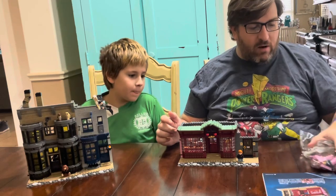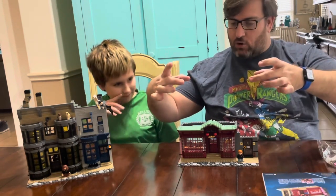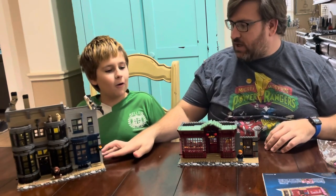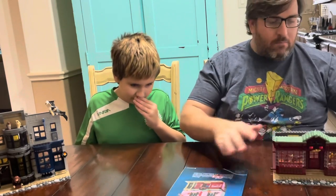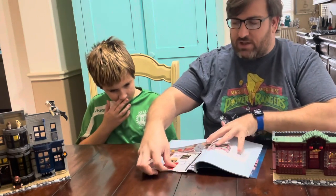I see a lot of pink bricks in our bag 8. And I know that the top part of this is almost all pink on the front. So I think that's what we're going to do today. Oh, no kidding. So we have bag 8 and bag 9 of book 2 left, and then we will be done with the second building.